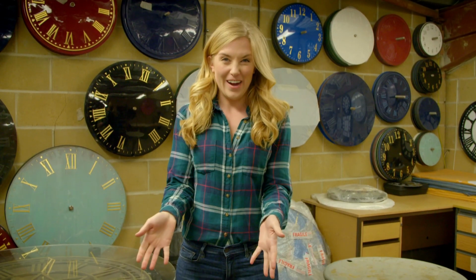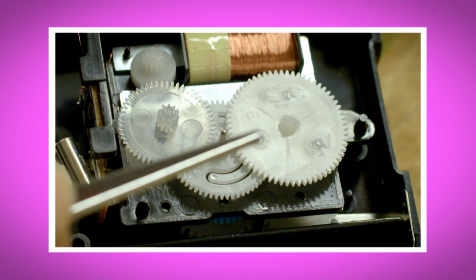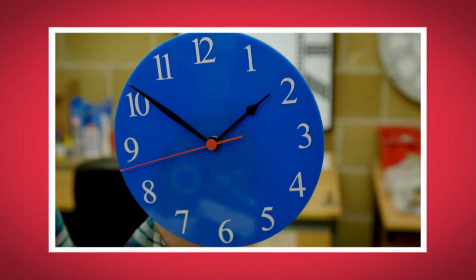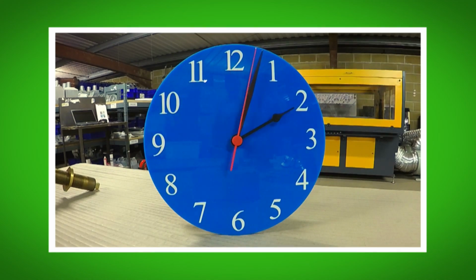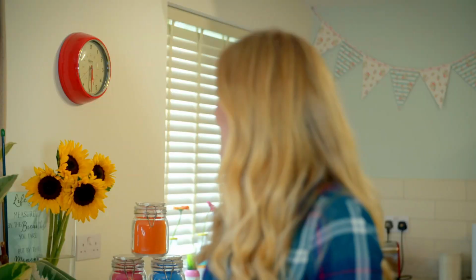I loved seeing how clocks work. What was your favourite part? Do you remember the name of the round wheels that turned the clock hands? That's right, they're called gears. Did you hear the sound the seconds hand made as it went around the clock face? And did you see how the hands moved at different speeds on my special camera? So the next time you see a clock, you'll know exactly how it works.